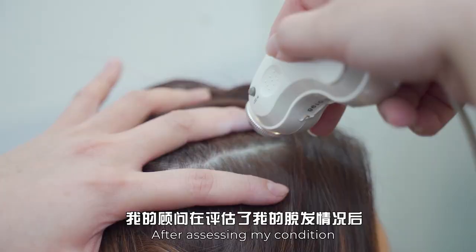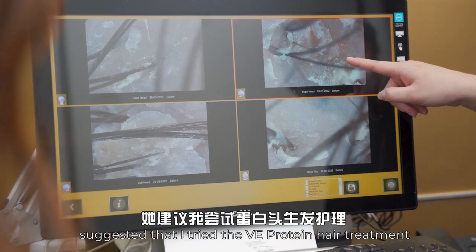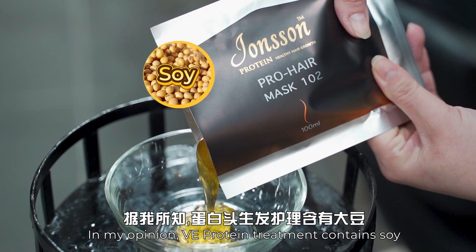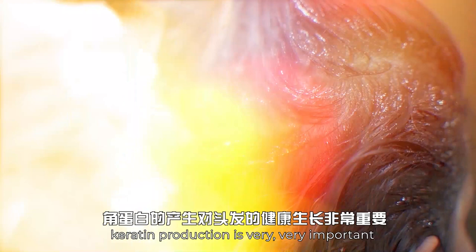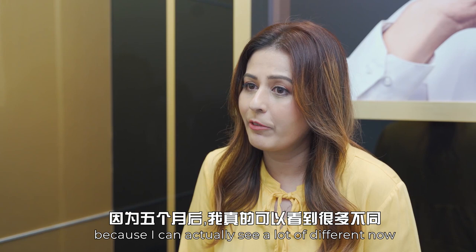After assessing my condition, my consultant Jen suggested that I try the VE protein hair treatment. In my opinion, VE protein treatment contains soy, milk, and silk, which are essential amino acids, vital for keratin production. And as we all know, keratin production is very important towards very healthy hair growth. I would say that was probably the wisest decision I've made because I can actually see a lot of difference now, 5 months down the road.